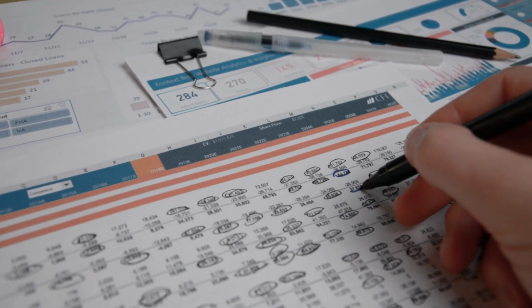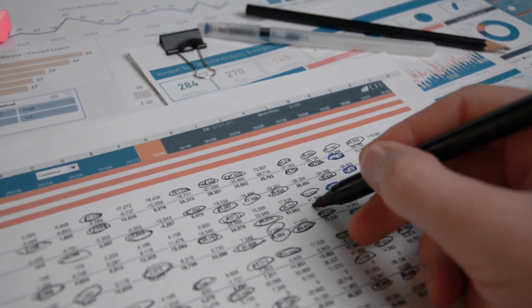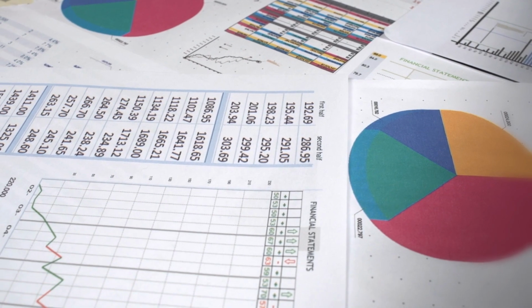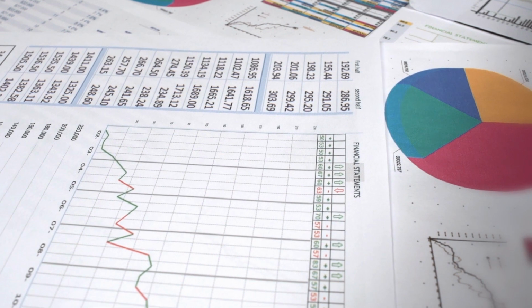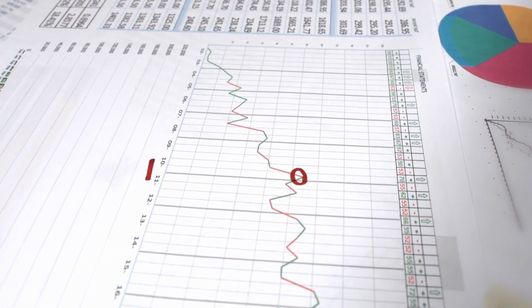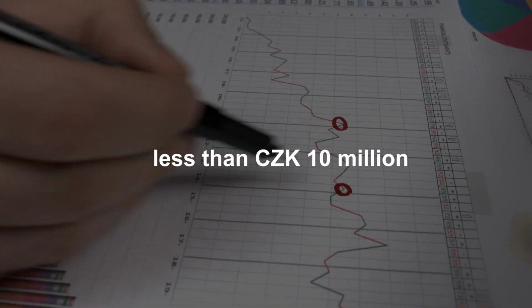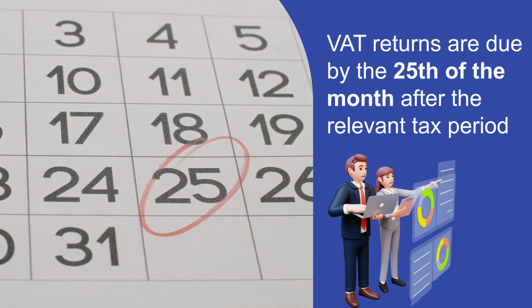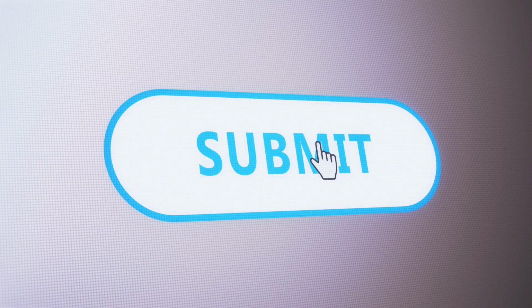As a VAT payer, you must report taxable transactions through periodic return submissions. The standard reporting frequency is monthly. However, you may find out later on that it can be changed to quarterly if your annual turnover for the immediately preceding year is less than CZK 10 million, you are considered a reliable VAT payer, and you have been registered for 3 years. VAT returns are due by the 25th of the month after the relevant tax period, which can be a month or a quarter. Also, they must be submitted electronically.